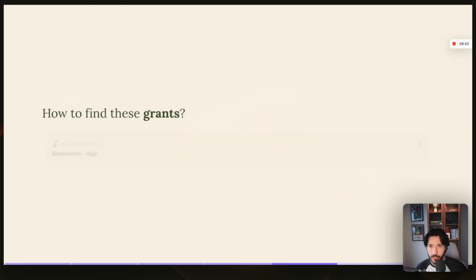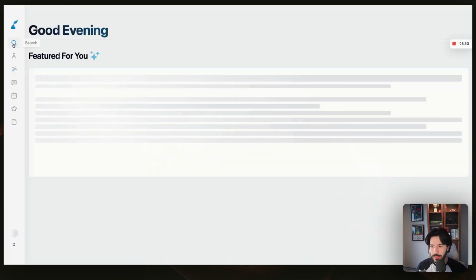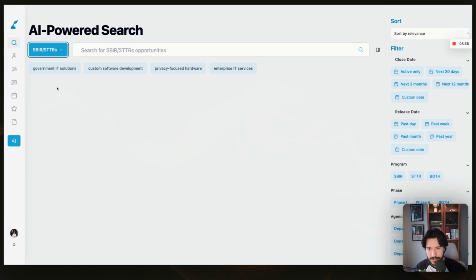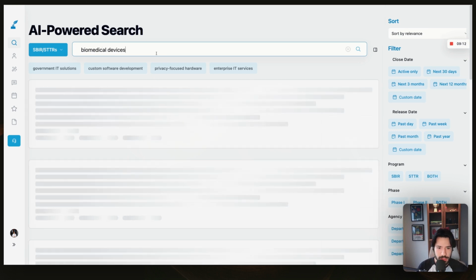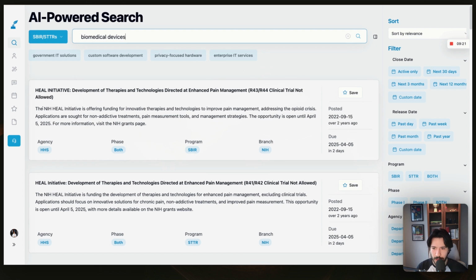Now I'll show you how to find these grants. Obviously, there's the website for SBIR and STTR. You can utilize that if you want. But what I'm going to show you is the website I use, and the reason I use it is because it summarizes the search results easily. It has access to contracting on a federal and state level and also grants, but today I want to highlight SBIR and STTR. So let's say we want to focus on biomedical devices. You can just search quickly here and it will give you relevant opportunities in the SBIR and STTR space with an AI generated summary.